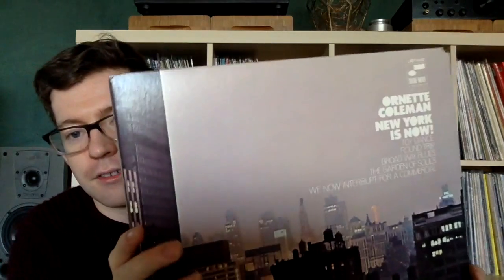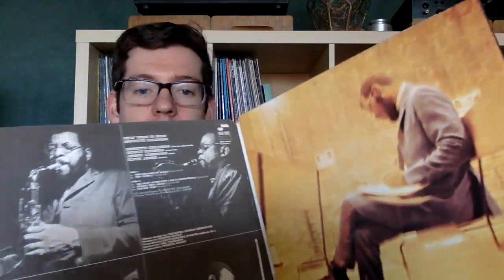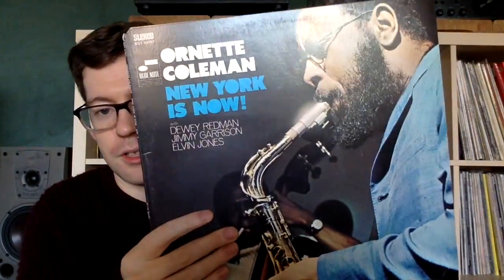These are both really cool. This is weird because it's got some violin on it, I think, which is really interesting. It's almost worth showing just for the artwork alone. How cool is that? Look at that. That should have been the front cover, I think. I just love that photograph of New York. There you go. On a later Blue Note one.